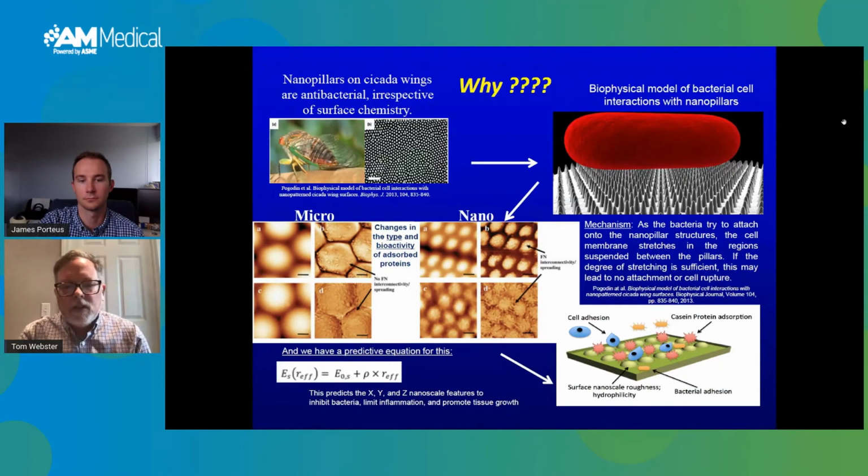The last reason is shown right in the middle of the slide, and that is that these nanotextures have different surface energy, and that results in different protein absorption to repel bacteria. So on nanostructured features, you have altered protein absorption, altered protein bioactivity, which can keep an implant from being infected.